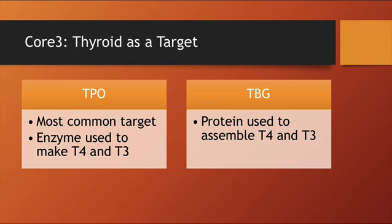I'll show you a graphic just to reorient you. We're going to dive into one of these cells in the thyroid called a follicular cell. I'll show you where these things exist. So your TPO is the enzyme used to make T4 and T3. It is the most common target. Thyroid binding globulin is a protein that's used in the manufacturing process. So at the end of the day, whether you're attacking your TPO or your TBG or both, you are doing something to diminish T4 and T3 production capacity, either by destroying the enzyme used to make it or the protein structure used to assemble it. It's kind of like destroying a machine in a manufacturing plant that is used to make, say, a widget or whatever it is that plant actually makes.